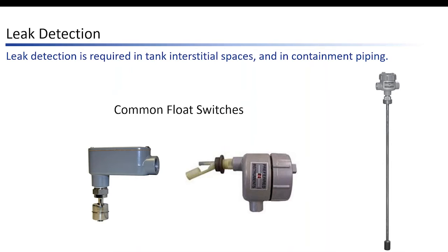Pictured on the left is our PS LDS, and on the right is the RBS. They're both just float switches that are made in the down position and break in the up position when a leak is detected. We use them interchangeably depending on which is easier to install for whatever device.